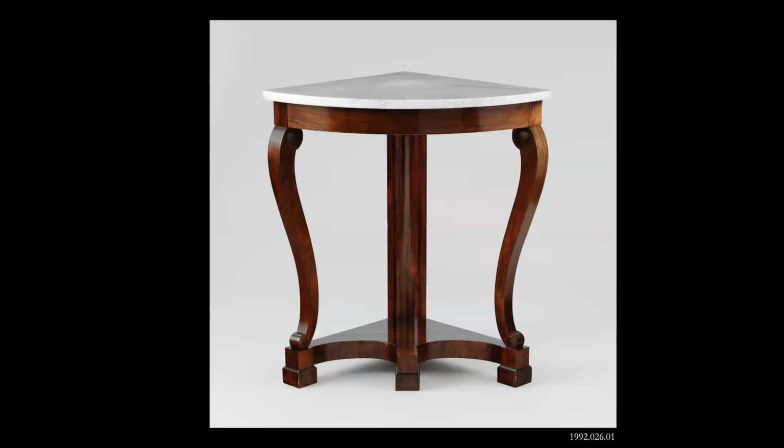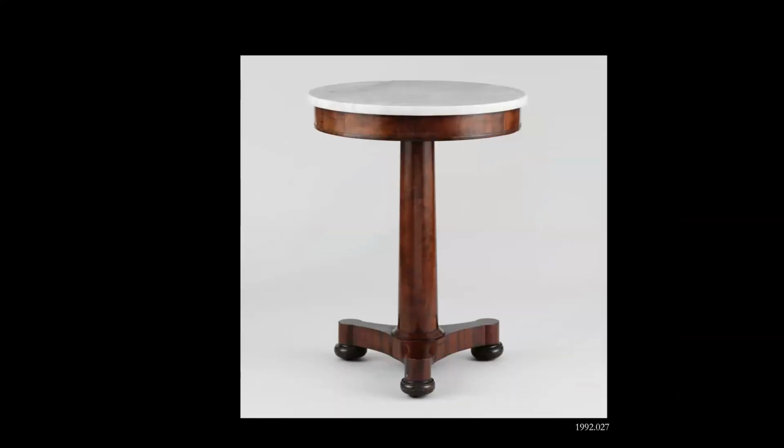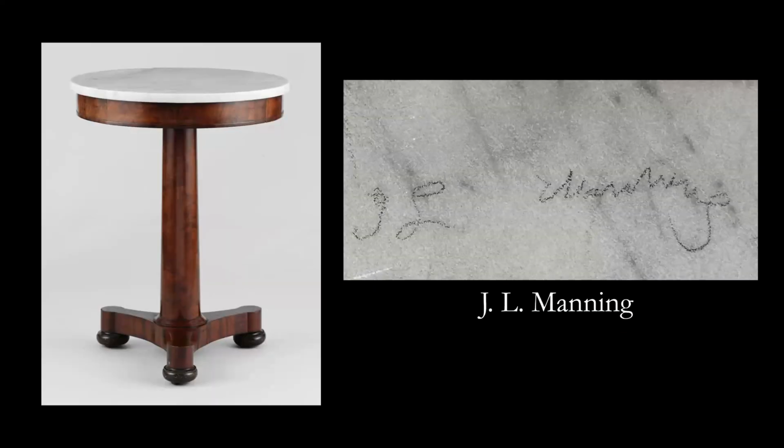Each corner of the room featured a marble-topped corner table. We recently acquired the 4th example, so now we have all 4 of this distinct form. The space also featured 2 round marble-topped stands, and on the underside of one marble top is this pencil notation, J.L. Manning, a very interesting survival.